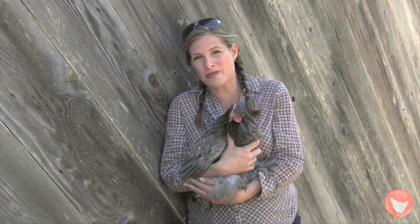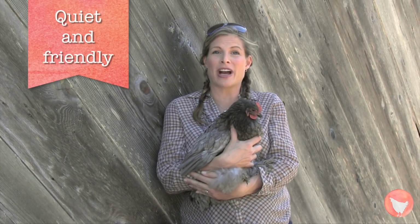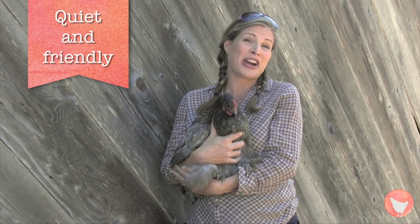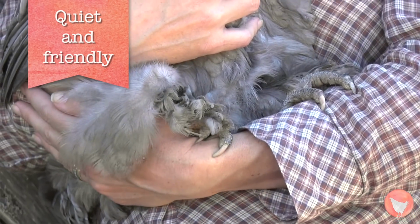So the next group of chickens is quiet and friendly. And this is really important if you've got a grumpy neighbor or if you're part of that underground chicken keeping society. This right here is a cochin. I love these. They're super docile and sweet and friendly. And all cochins have those adorable fuzzy feet.